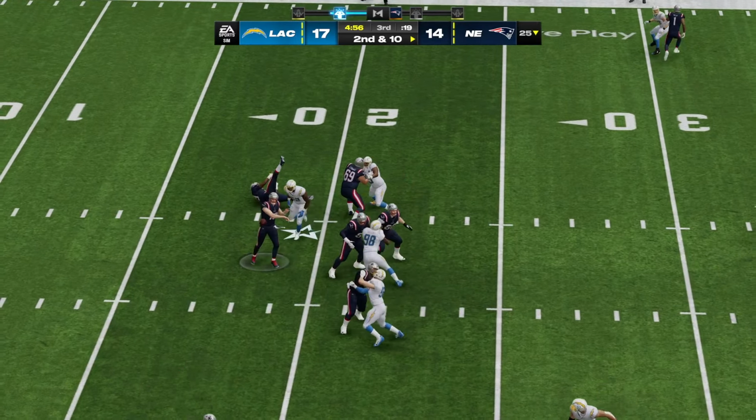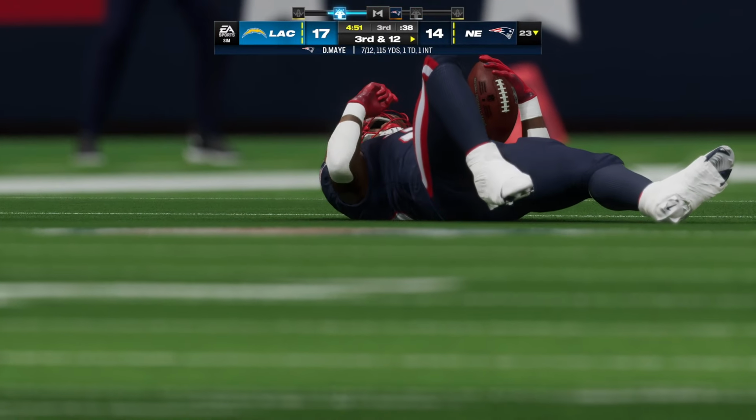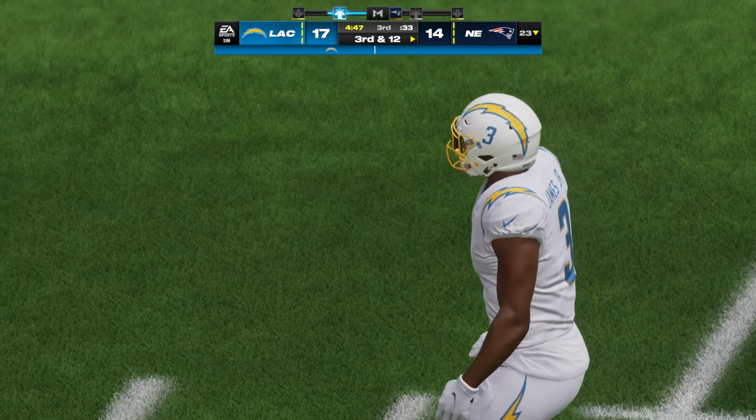They'll look to throw here. Checking this down to Stevenson. And he is going to lose yardage here. 2 yards the loss, and now third and 12.